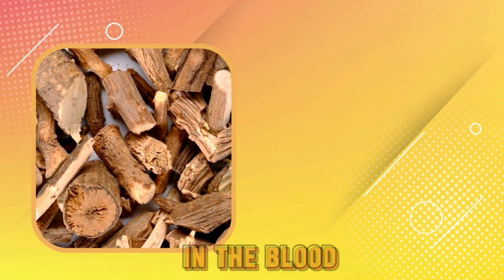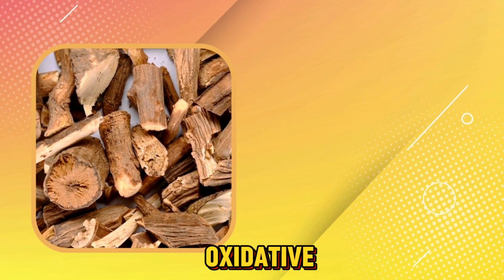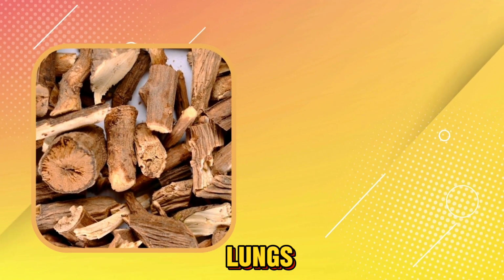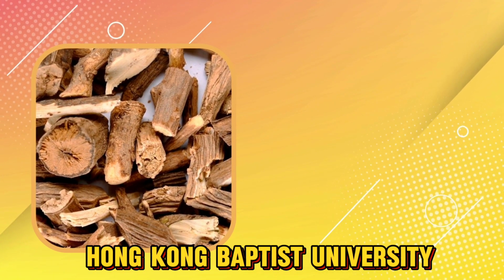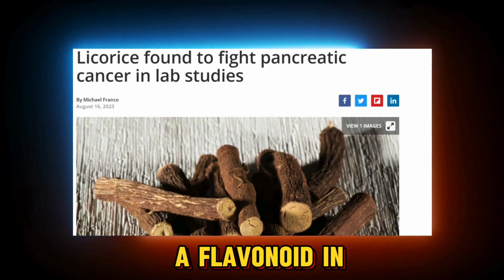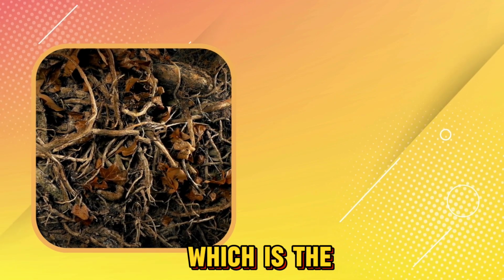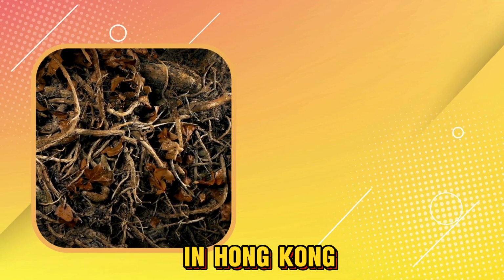6. Licorice root. A 2023 study published in the Journal of HerbMed Pharmacology found that licorice extract reduced inflammation markers and enzymes in the blood associated with acute pancreatitis, and also decreased oxidative stress markers in the pancreas and lungs. Additionally, research from Hong Kong Baptist University indicated that isolicoritiginin, a flavonoid in licorice root, shows potential in fighting pancreatic cancer, which is the 4th leading cause of cancer deaths in Hong Kong.